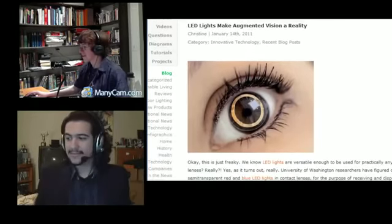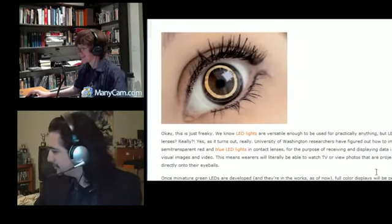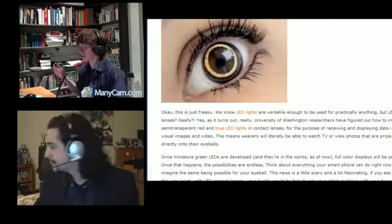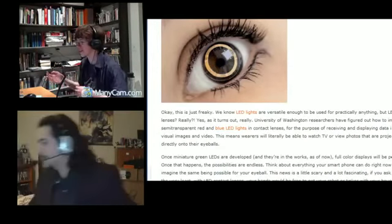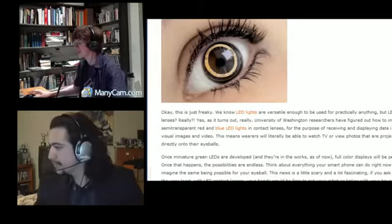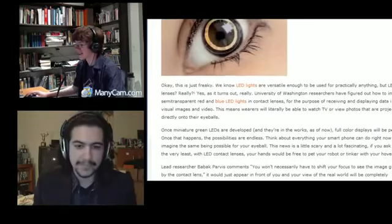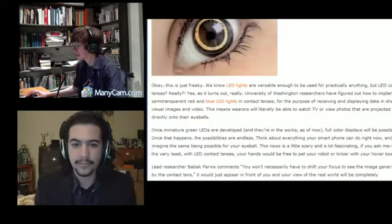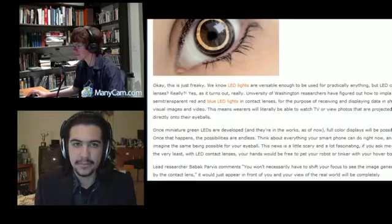LED lights make augmented vision a reality. This is pretty cool. This is technology that first they're just gonna start by making LED lights, but they're saying that this can exponentially increase to make it so you can have more and more technology within your eye. It's basically a little device that acts kind of like a contact. Right now they're working on just green LED contact lenses.